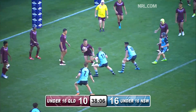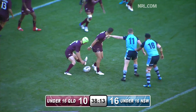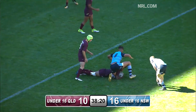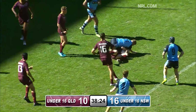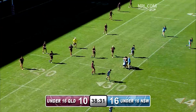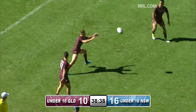Sow plays it. These are tough meters for Queensland. They probably have to use a bit of width here to get out of their own half. If they go one out, there'll be easy pickings here for New South Wales. Tate Roberts, 7 or 8 metres. Oh, that's well read there from the marker, Clay Webb. Finally, they're getting some metres, but it is the last. They're only on their own 30 here, Queensland.